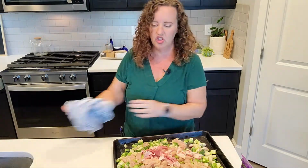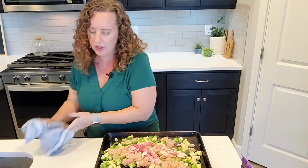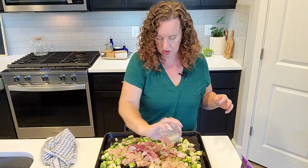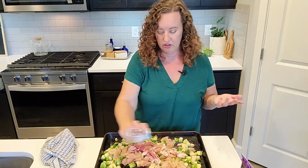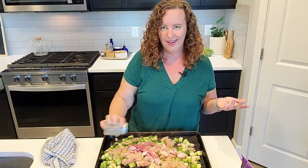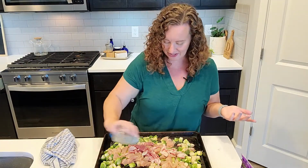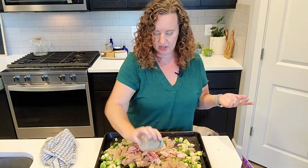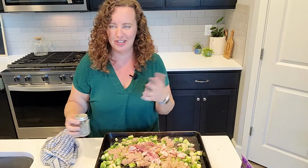Well, I should have shimmied this all around before I salt and pepper, but we'll do it all together. All right, I'm going to add a bunch of salt. And if I wasn't doing a 5-ingredient challenge, I'd probably add onion powder and garlic powder and probably some paprika. But, you know, sometimes it's good to challenge ourselves, right? And then I'm using some pepper. Oh, it smells good. I'm probably gonna start sneezing.